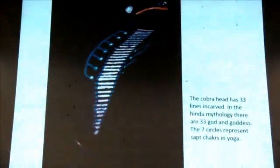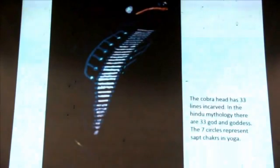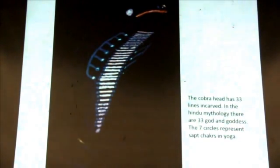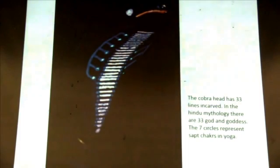I got information from an Indian professor. The cobra has 33 lines, and in the Hindu mythology, there are 33 gods and goddesses. The 7 circles represent sub-chakras in yoga.